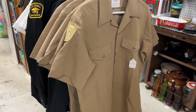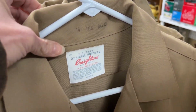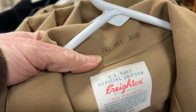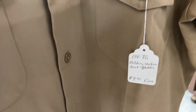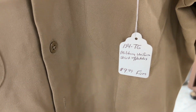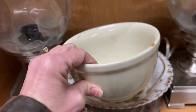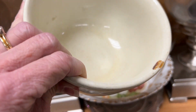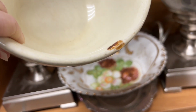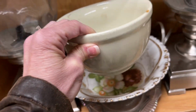So these are kind of neat. They look brand new, but to me that tag is an older tag and just how it's marked and everything. I wish this one was green, but I do really like the cream or off-white. It's got a pretty good chip in it there.